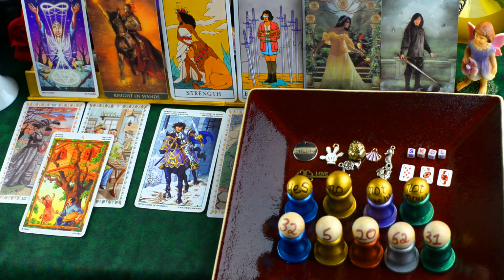All right, so there are our angel numbers for the month. Number 1, blue is 32. Number 2, gold is 5. Number 3, bronze is 20. Number 4, gray is 52. And number 3, green is 31. So there's your angel numbers.